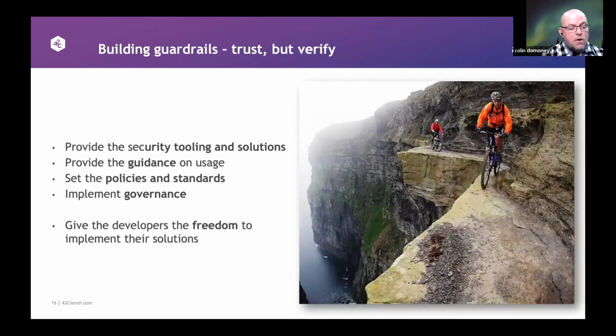So building the guardrails, how do you go about improving the security posture of the APIs? Provide your developers a solution, provide guardrails, provide guidance on how best to implement APIs, define the policies, put a governance process in place, but enable those developers to be creative and develop solutions.